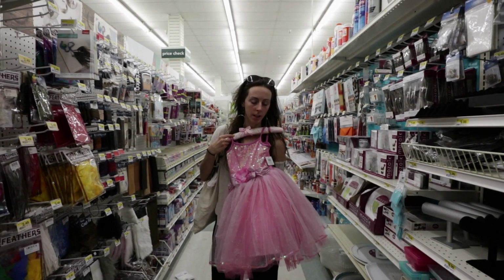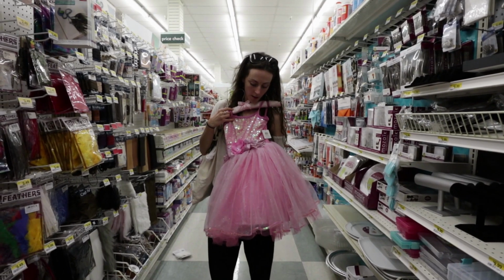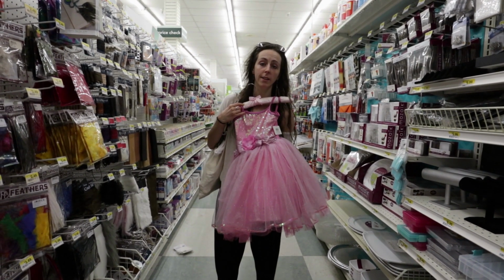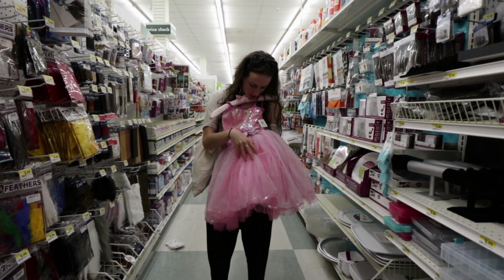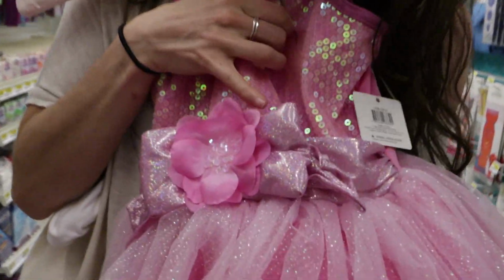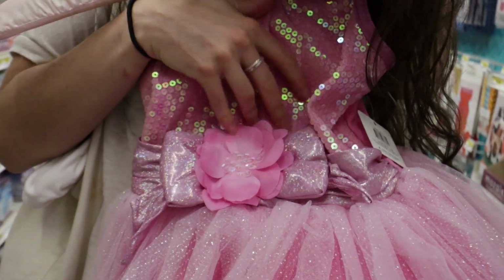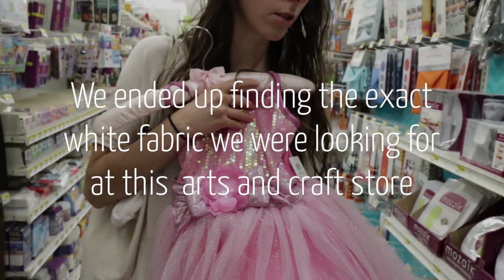Solid pink colored dress will be perfect with the light. It's gonna like shine a bit, make great silhouettes. This little flower with shiny thing. So I'm good to go. Great.